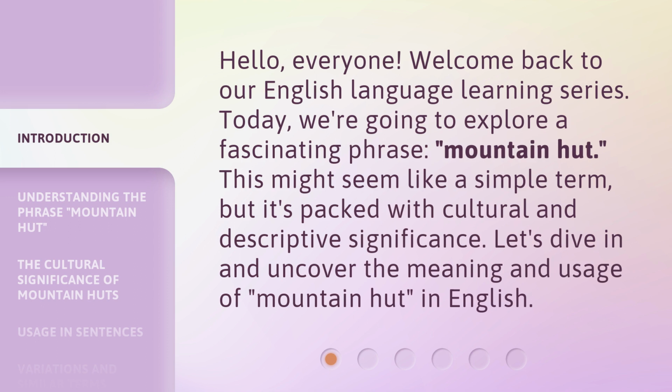Today, we're going to explore a fascinating phrase, mountain hut. This might seem like a simple term, but it's packed with cultural and descriptive significance. Let's dive in and uncover the meaning and usage of mountain hut in English.